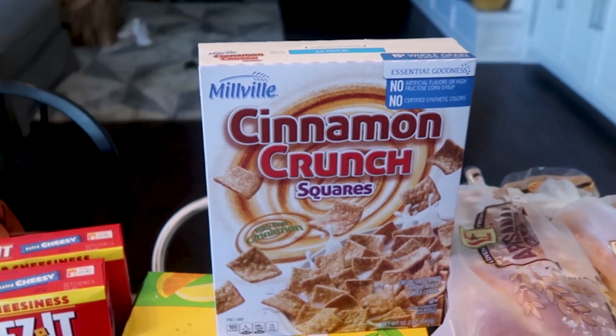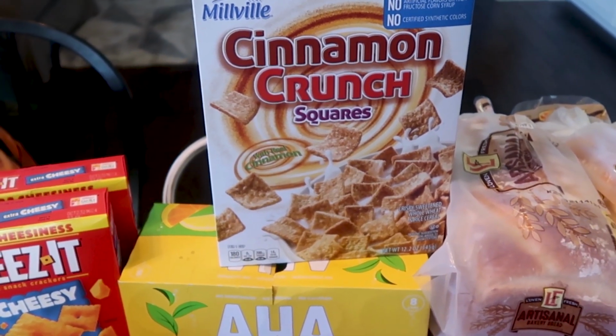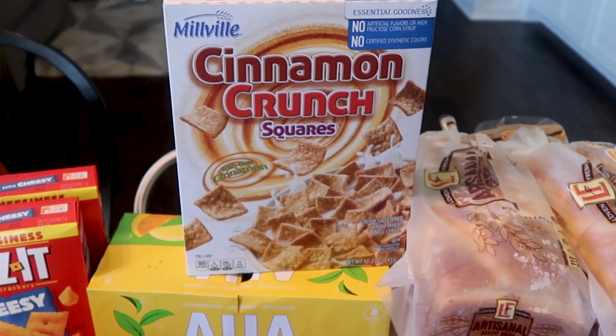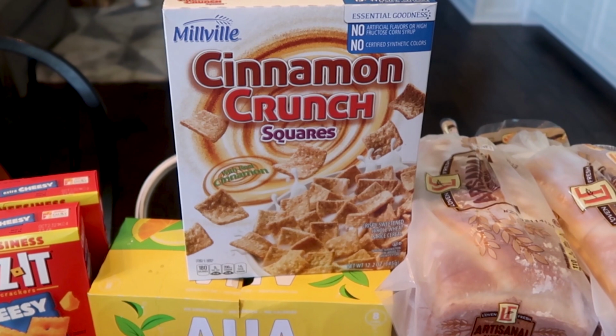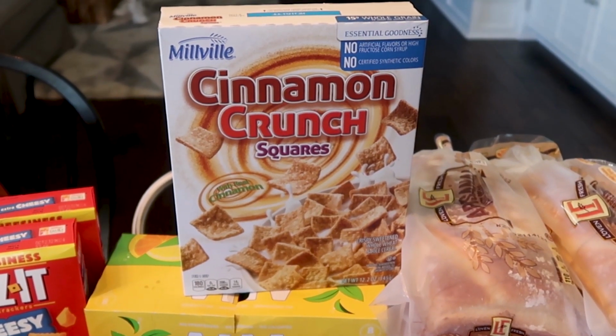Also the cinnamon crunch square cereal. This is the knockoff, obviously, of the Cinnamon Toast Crunch, but Fetch Rewards recognized it as an actual Cinnamon Toast Crunch, so I got 50 points for it today, which was kind of cool.